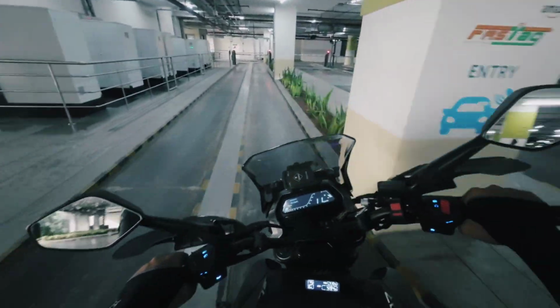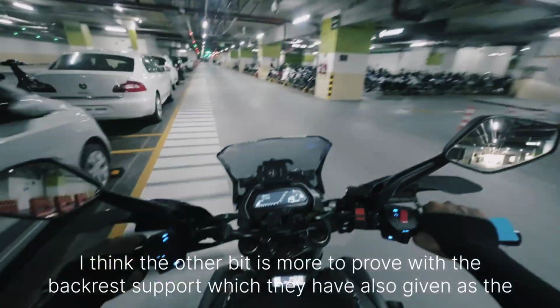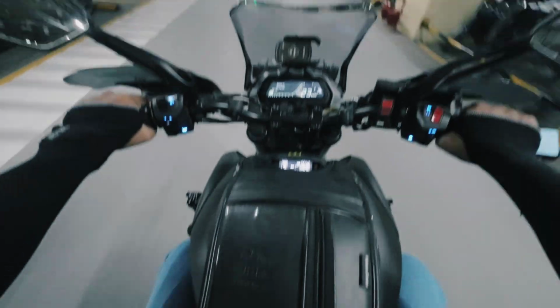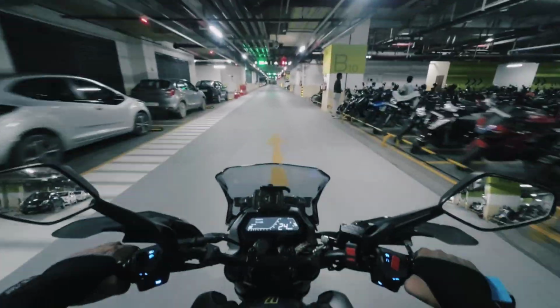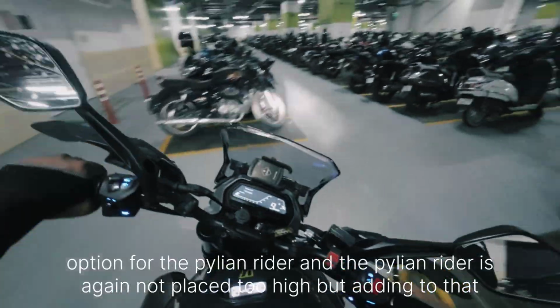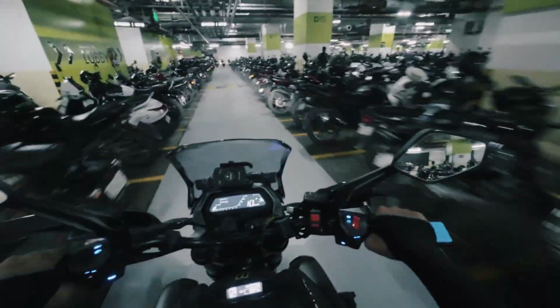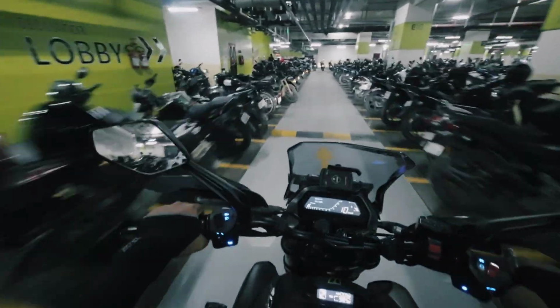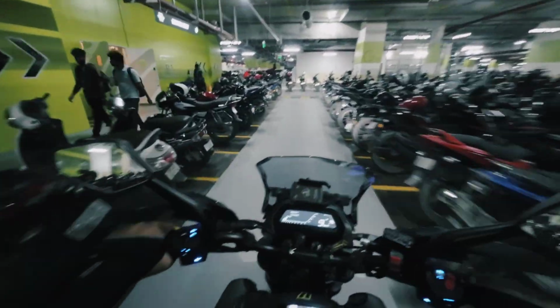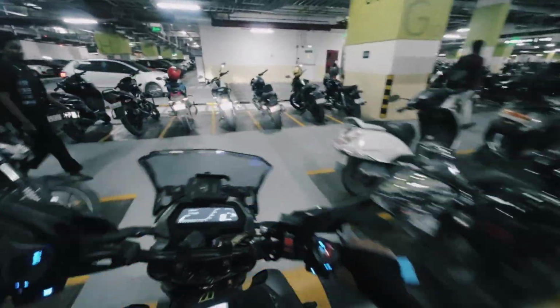Apart from that, the other negative, which I would say, is with the tank range, the plastic nature of the tank, and also the equipment that it comes with. I know there is a dual pod instrumentation console, but they could have added more features like turn-by-turn navigation or Bluetooth connectivity, something of that sort. And in terms of the tank, though it looks so big, it holds just roughly around 12 liters. That is one of the concerns which I don't like about it.